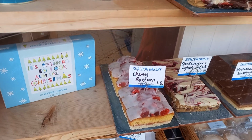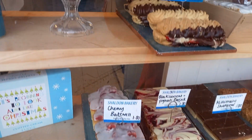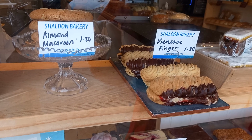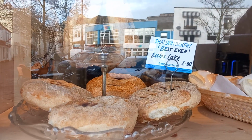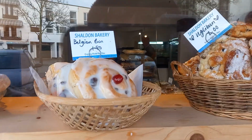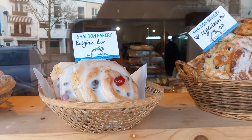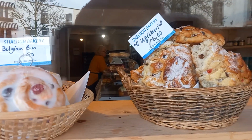These are some of the delicious cakes in Shaldon Bakery in Northumberland Place, Teignmouth. Says they're the best ever Eccles cake. This shop is very popular with holiday makers, everyone who lives here makes some amazing cakes.